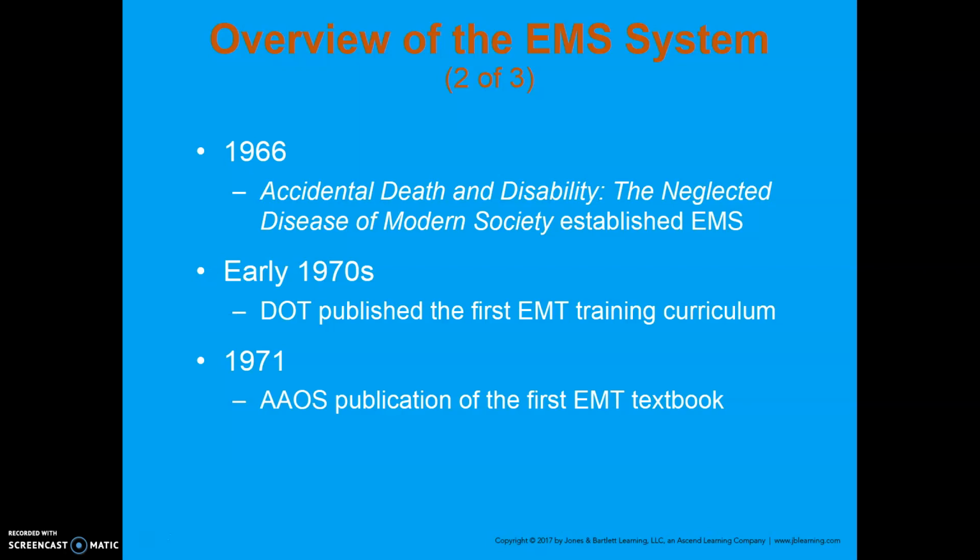In 1966, EMS, kind of as we know it today, evolved with the publication of Accidental Death and Disability, the Neglected Disease of Modern Society. This is more commonly known as the white paper that really established our guidelines. The DOT published the first EMT training curriculum in the early 1970s. The American Academy of Orthopedic Surgeons prepared and published the first true EMT textbook in 1971, and it was basically the foundation for the book that you have today.